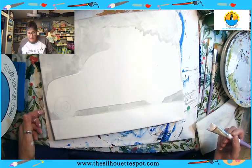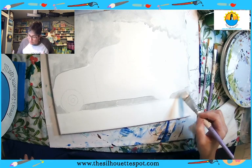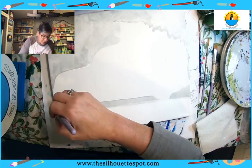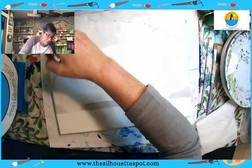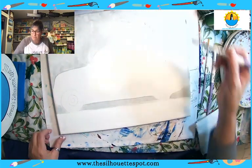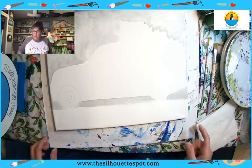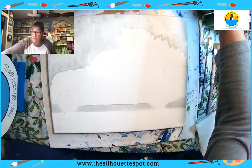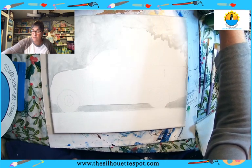So there we go. We have our whole background in. And now we can wash our brushes. If you don't want to wash your brush, you can take out a different brush. I'm going to wash my brush. I'm going to go into the red. Okay? And then we have our background done. Well, our base coat of our background done. And then we'll get started on our truck.